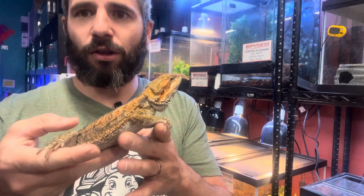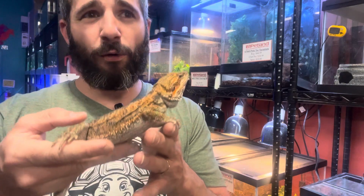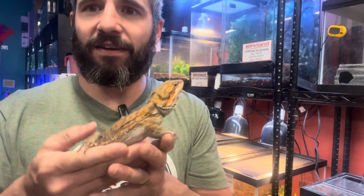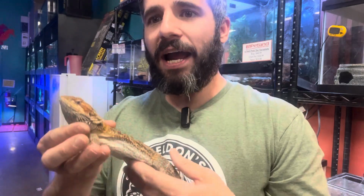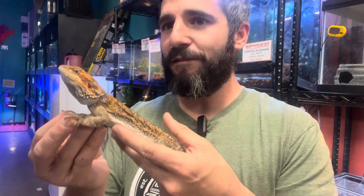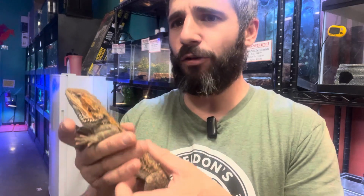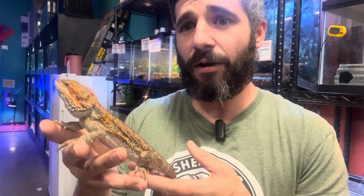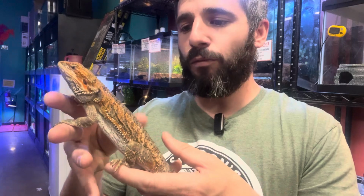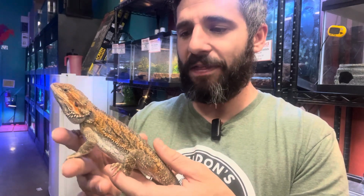They do require a large terrarium, because of their large size. So a 40-gallon breeder is the minimum size that you can keep a bearded dragon in. And they are desert dwelling. They are originally from Australia, but they've been found to live in Australia in many different types of habitats, including woodland areas as well as desert areas. They really love heat and high temperatures. They love baking and soaking up in the sun.